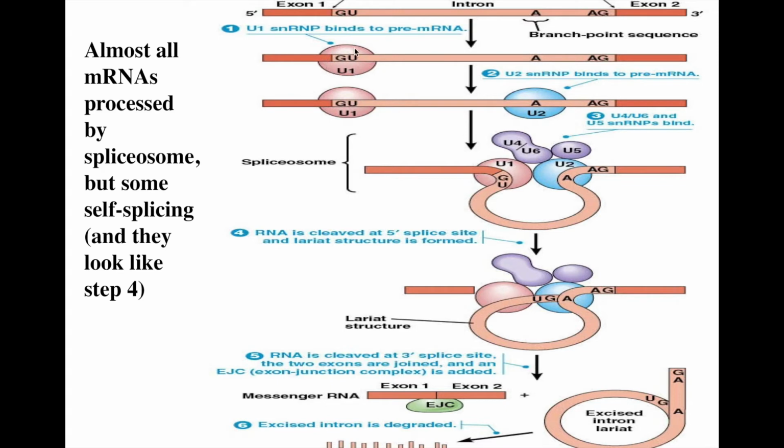You have an snRNP, or SNRP, U1 that binds to a consensus GU site on the 5' site of an intron, and a SNRP U2 that binds to a consensus A site, which is 5' of the 3' border of an intron. U1 and U2 interact, bringing the two parts of the intron together in a loop. They're joined by U4/U6 and U5, other SNRPs.